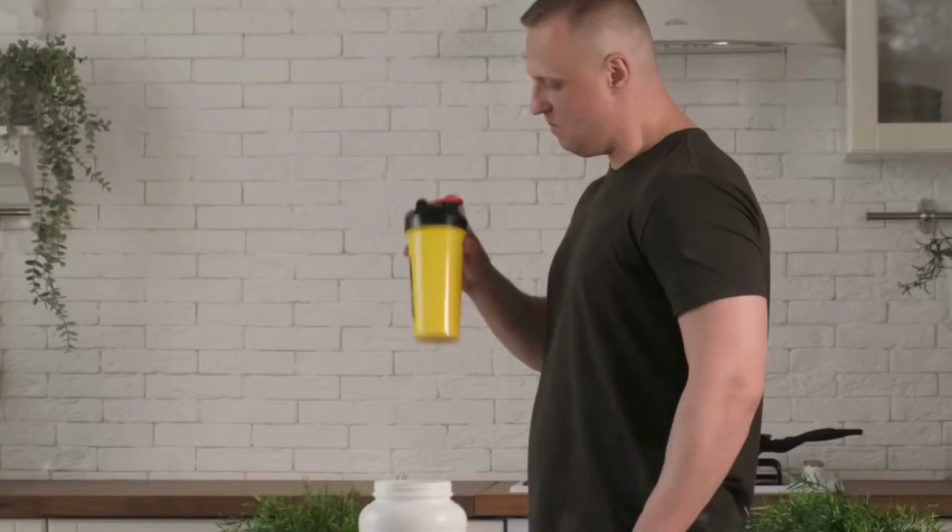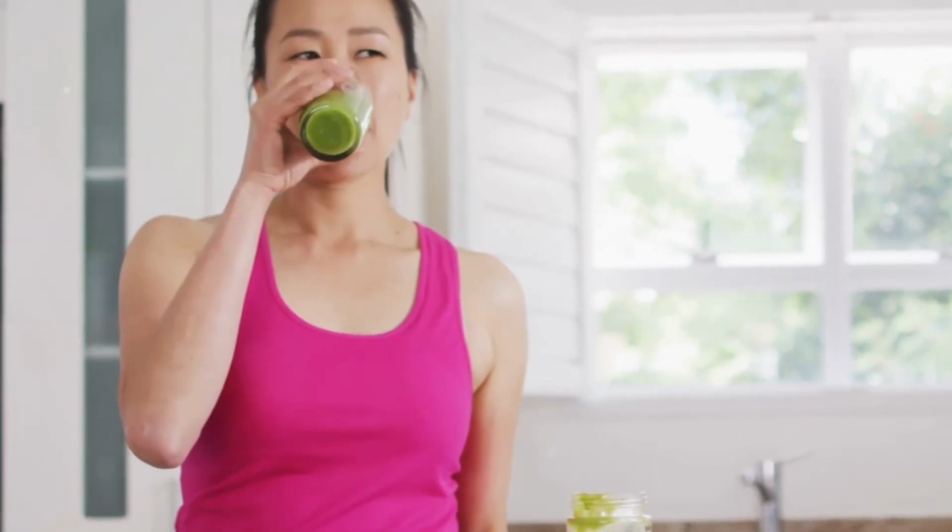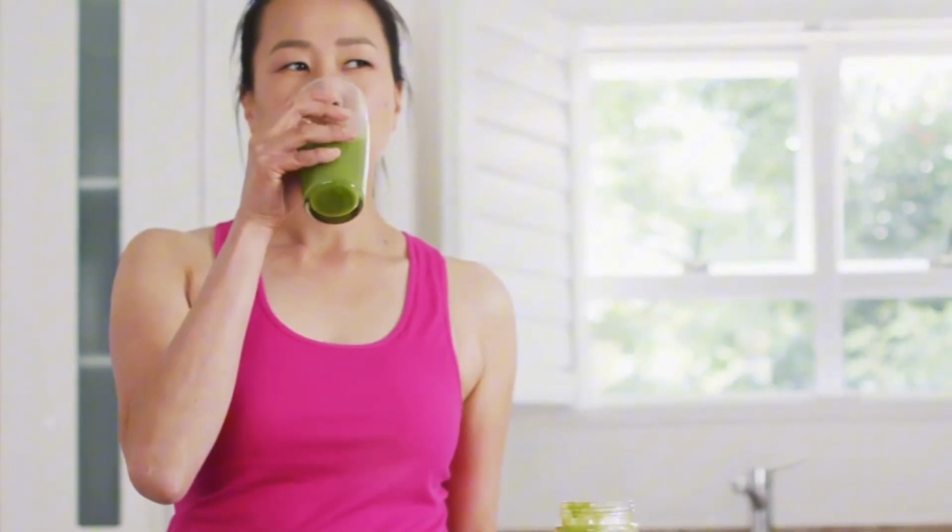For example, a plant-based protein shake made with pea protein and brown rice protein provides a complete amino acid profile. It's all about strategic combinations. And the beauty of plant-based protein is that it's often easier to digest than whey protein, making it a great option for people with sensitive stomachs.